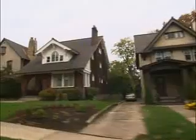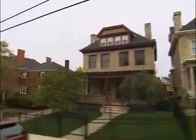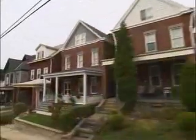Highland Park is located east of the city of Pittsburgh. It is known as a city neighborhood, and Highland Park is primarily residential. Homes in Highland Park range from $65,000 to $665,000.